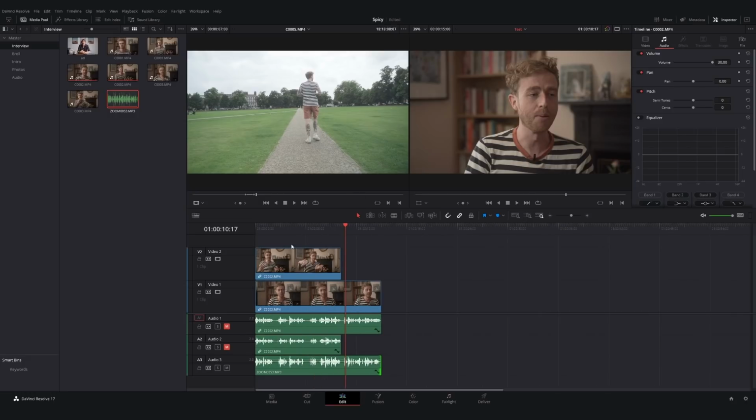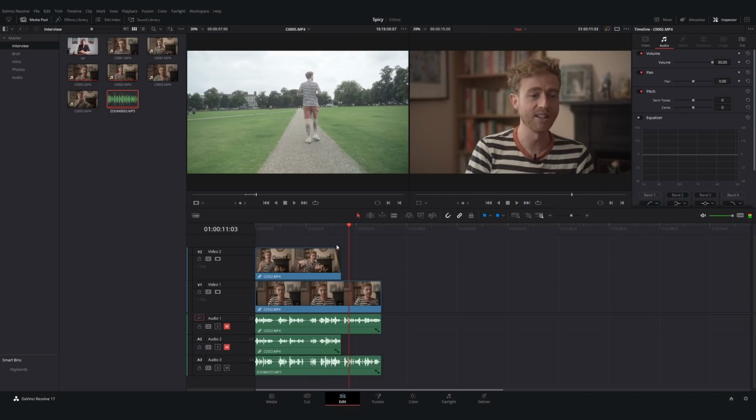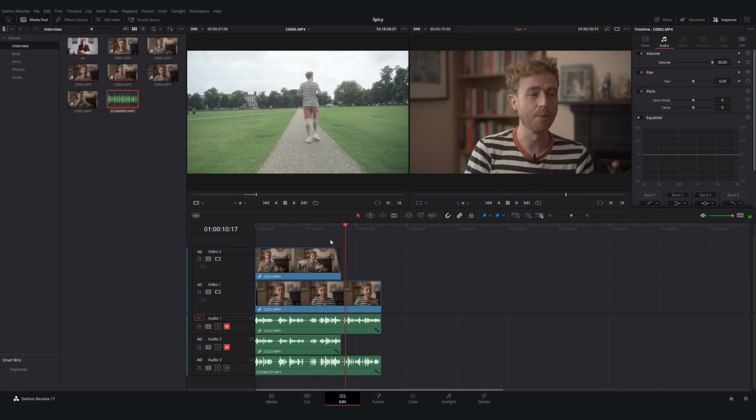If you mouse over any clip, you'll see you get these little icons on either side. If I grab one of those and just pull it to the left, you can see it creates a simple fade. So no transitions for me. It's either straight cuts in interviews or simple fades, like coming back from B-roll. And I keep things that simple.